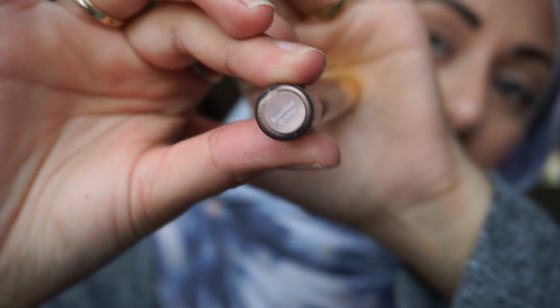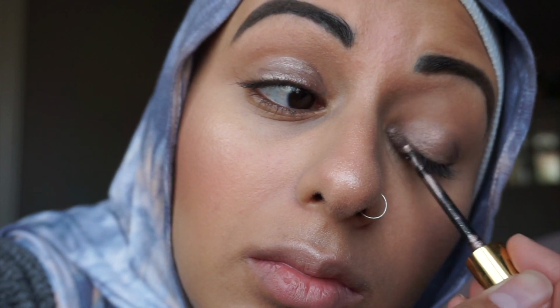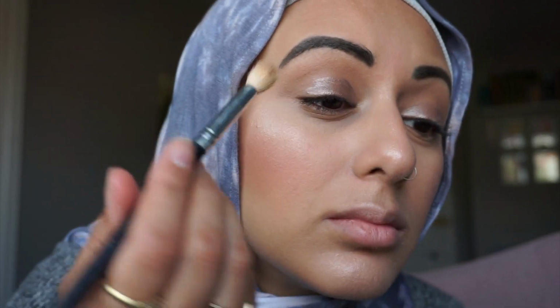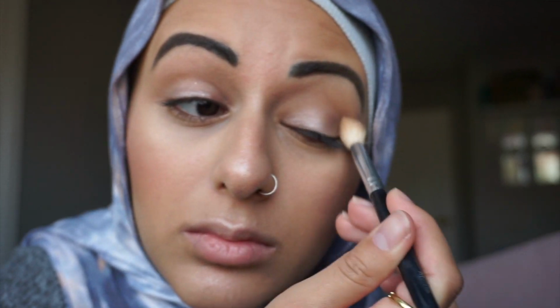Then I have Brownstone Shimmer. This shade is so gorgeous. I don't know why, but my camera totally tweaked out and it didn't record the first part. So there it is on my eyelid magically. Then I'm going to do it on the other eye, and from here I'm going to grab another fluffy brush, this time with no product on it at all, and I'm just going to blend the edges so that you can't really see where it starts and ends, just to have a little bit of shimmer on the eyes.